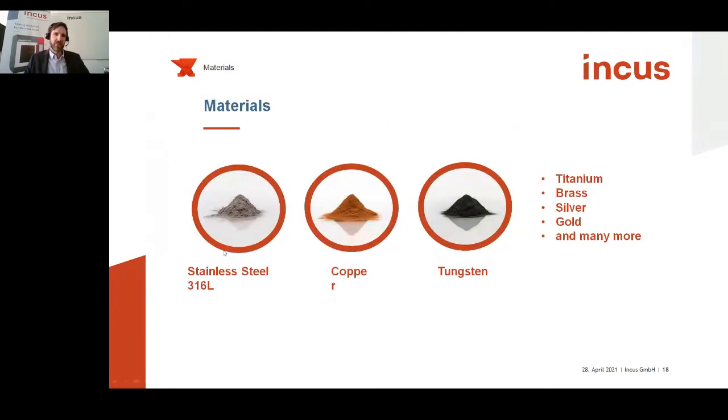Material-wise, stainless steel is the material we work with most, or 17-4, another steel type. But we have also printed some applications in copper, tungsten, and titanium. And if you're interested in a certain material, please feel free to contact me afterwards, and we can discuss what's possible.